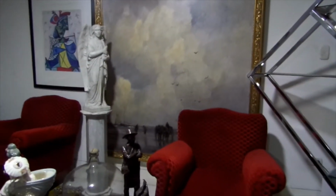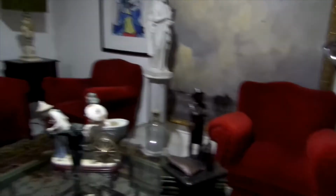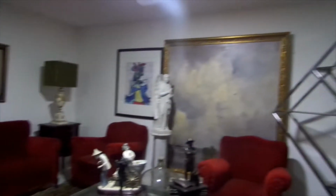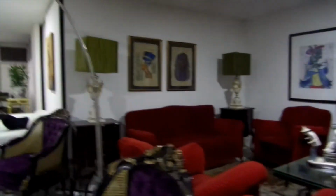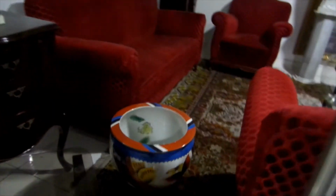So 80 bucks for this. So we are here in another room that we actually did not see in the first place. This is interesting, wow, the very large painting over there. But we just purchased two large paintings from Peru and they're just as big as this one. So I think this is it for us. I don't think I have any more space for this.